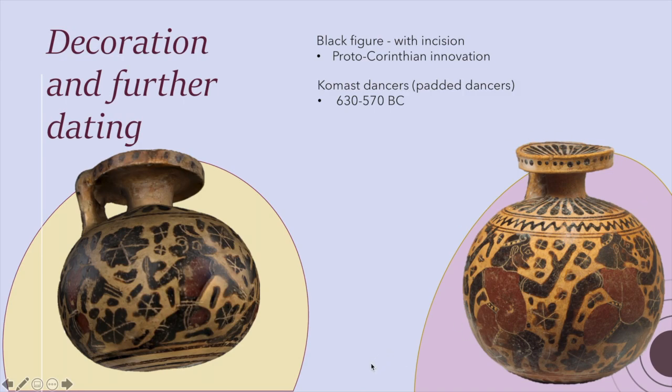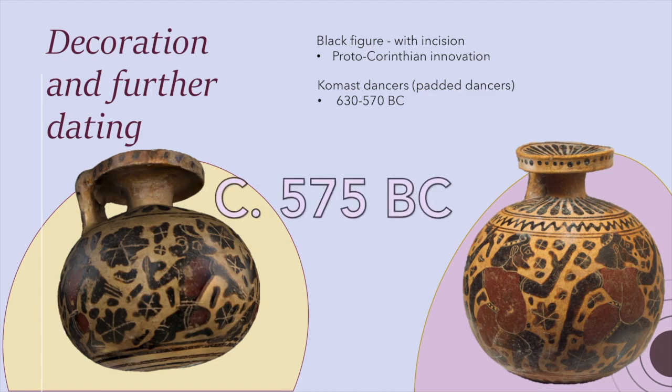This may place it as a later example, as the motif became more formulaic and sloppy over time. This also aligns with the progression of the silhouette of the comast, which would slowly lose its padding and become slimmer as the motif reached the end of its production. All this aligns well with the dating for our object being around 575 BC.